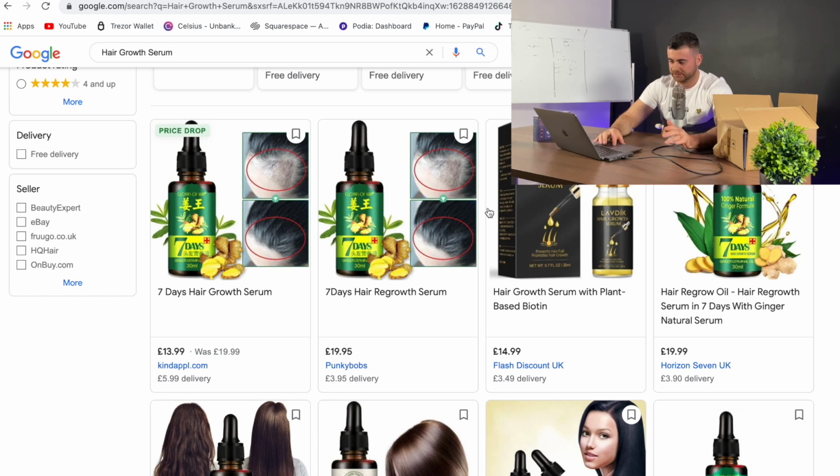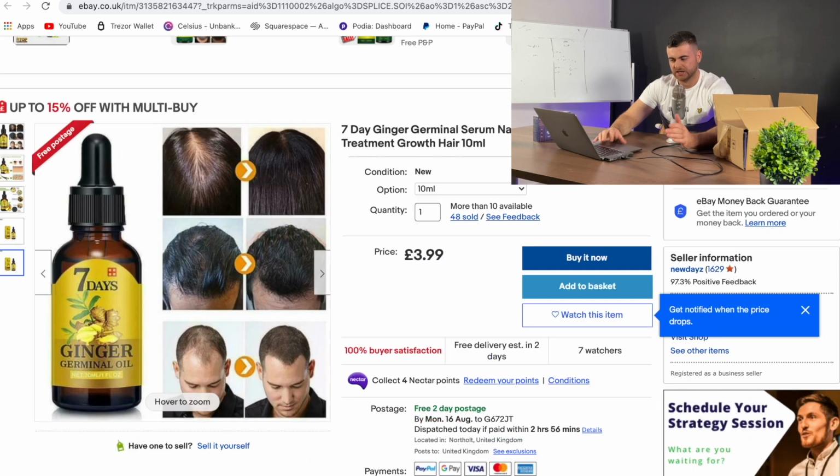Same again, open the top listings, see what these guys are putting, see if it makes sense for your supplier. With this one, for example, 16th of August, so that's coming in 3 days, guys. Like, that's insane. Reviews are good, ticks all the boxes, you've got the potential to brand it, and that's it.